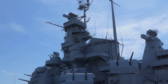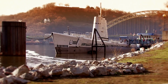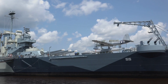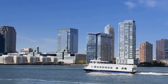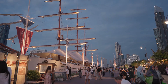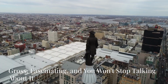Oh yeah, did I mention the battleships? You can tour historic ships moored at Penn's Landing, like the cruiser USS Olympia and the submarine USS Becuna. It's pretty cool to explore these massive vessels and imagine life at sea. There are also river cruises and ferries you can take for a different perspective of the city skyline. So whether you want to catch a show, learn some naval history, or just enjoy a breezy stroll by the river, Penn's Landing is a great spot to unwind and have some fun.